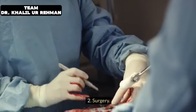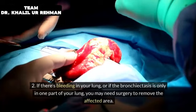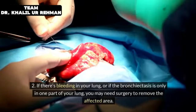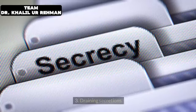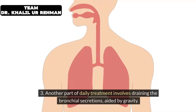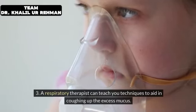2. Surgery. If there's bleeding in your lung, or if the bronchiectasis is only in one part of your lung, you may need surgery to remove the affected area. 3. Draining secretions. Another part of daily treatment involves draining the bronchial secretions, aided by gravity. A respiratory therapist can teach you techniques to aid in coughing up the excess mucus.